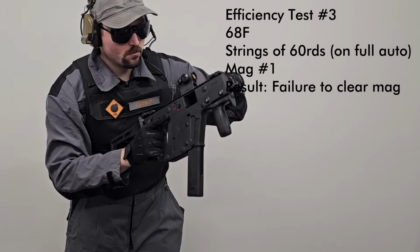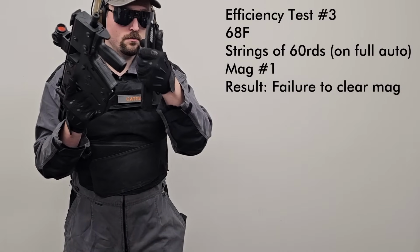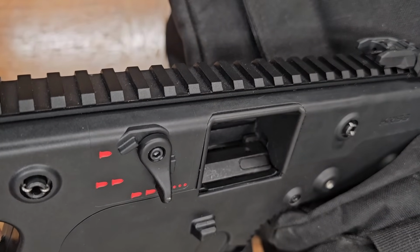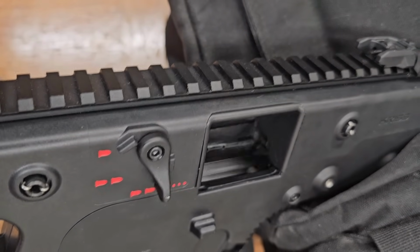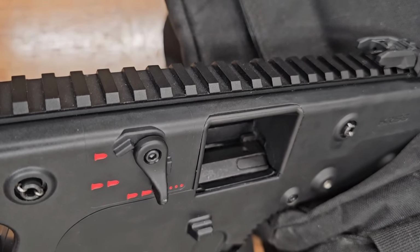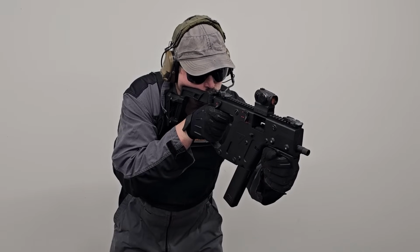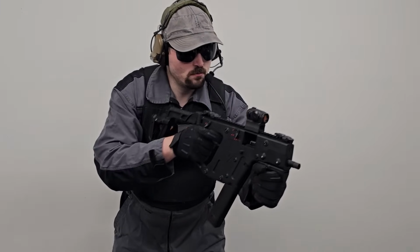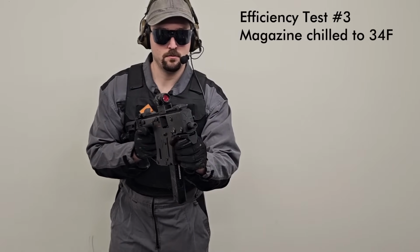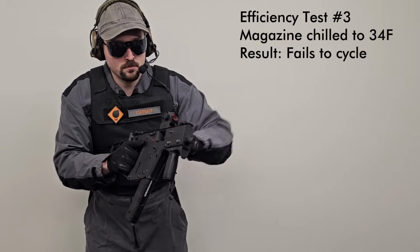And it struggles to make it through even a single mag before failing to feed. That's weird, because in prior testing, we were able to clear a mag when firing in bursts. And if the mag's at all cold, it barely shoots at all before it starts short stroking. And with the magazine chilled to freezing, it doesn't even cycle.